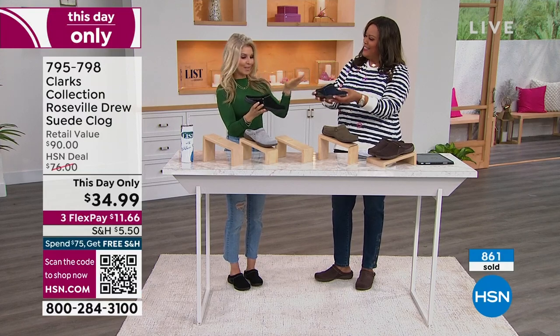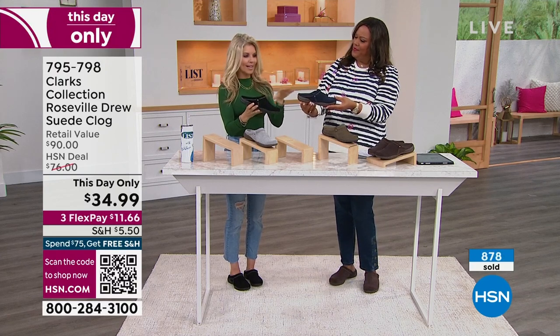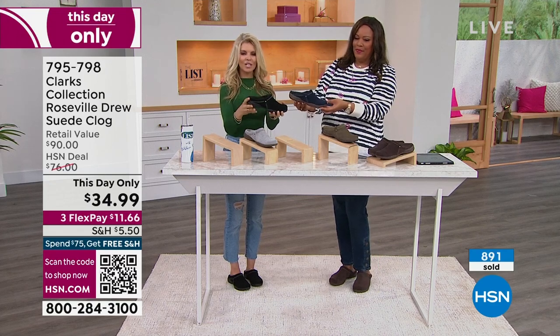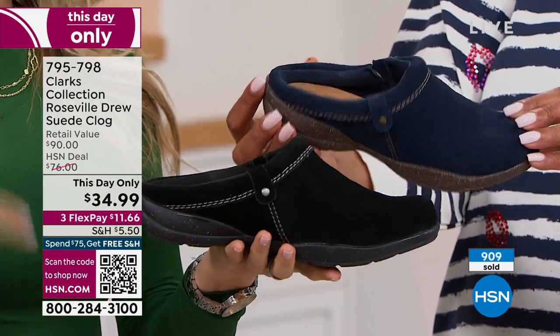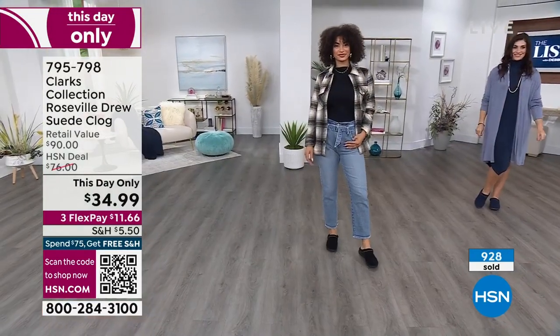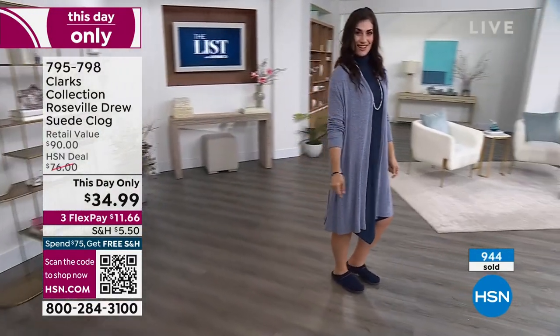And I personally have the navy blue and the black because I love the navy with denim. I love it with white. I love it when I'm wearing jeans or shorts or whatever. And of course, a black clog's always good too. So think about what you have in your closet. Think about what you need to update in your closet. Treat yourself to something special. The gray is absolutely beautiful as well. All the colors are fabulous. It just really depends on what you would like to add to your closet.